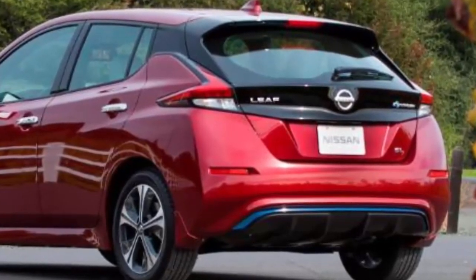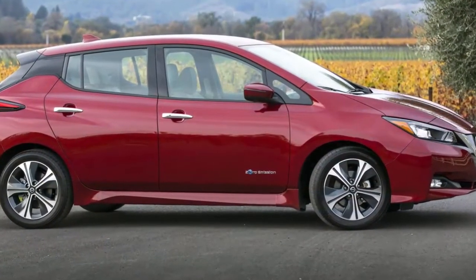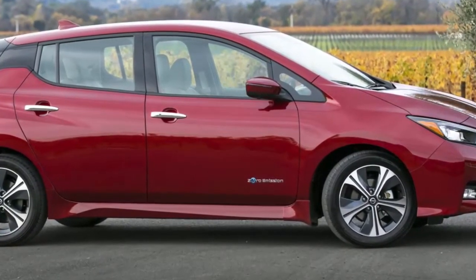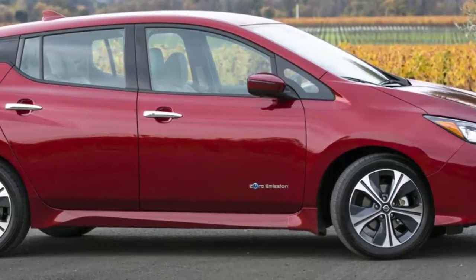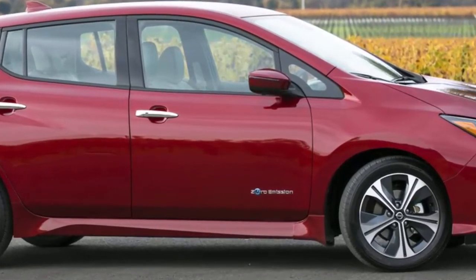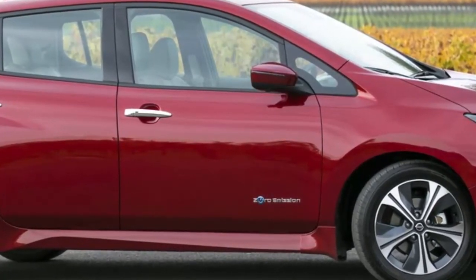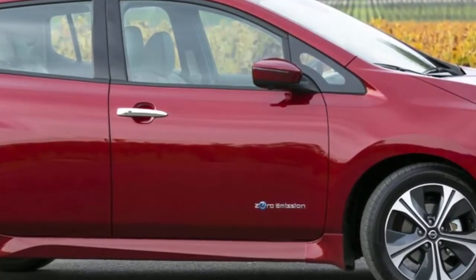Its 151 miles of range isn't as much as more expensive EVs, but I was able to comfortably get through an entire weekend of ordinary errand running, plus a round-trip commute to work, without recharging. The Leaf's interior design is also less exciting than the Model 3's or even the Bolt EV's. Beyond a shiny puck-shaped gear selector, most of it feels like it could be in any Nissan economy car.